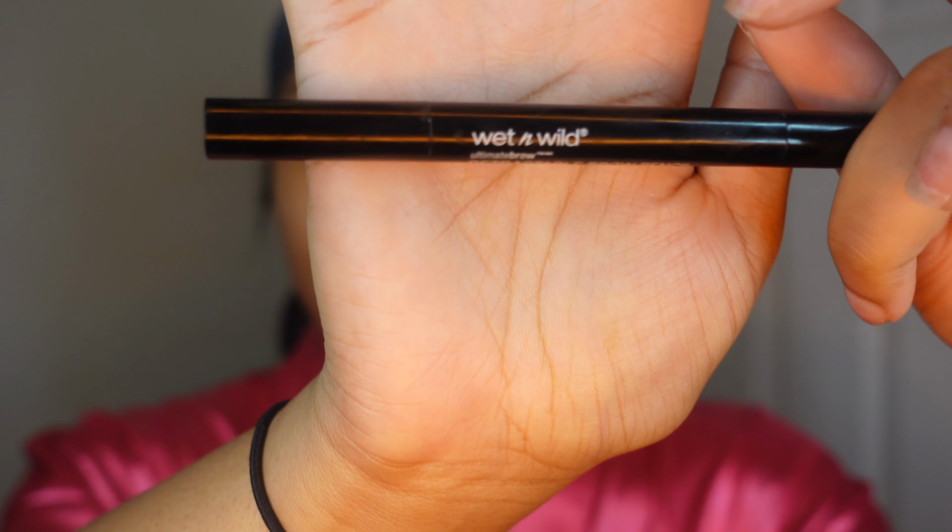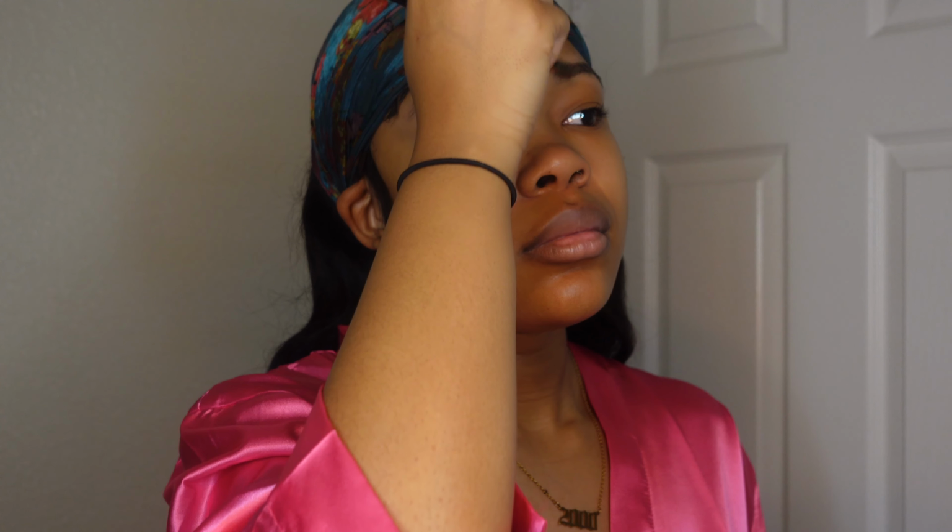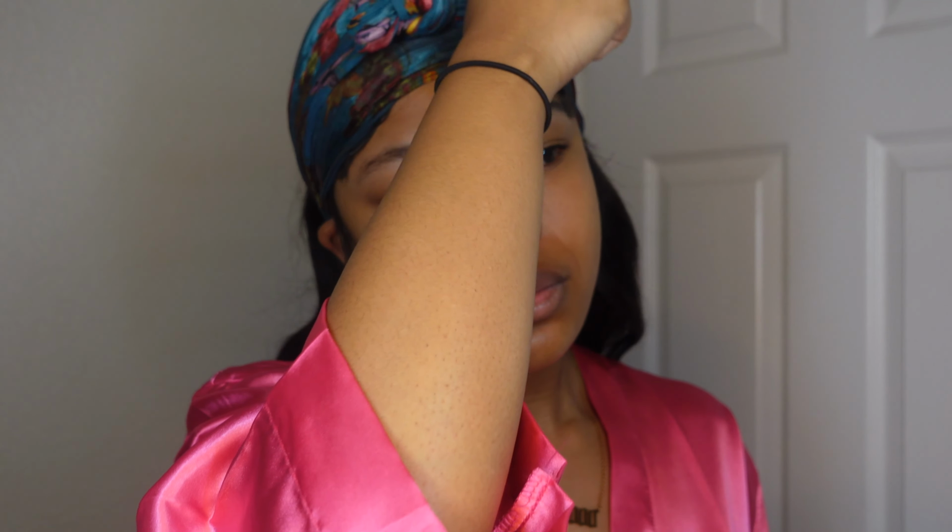Now that we have put on our primer, next is concealer. Well, honestly, I'm not touching my brows today. This is the pencil I have. It's a little worn now, but we make it work. My Fit Me concealer. Like I told you, my makeup got ruined, so this is just I go in the mouth.